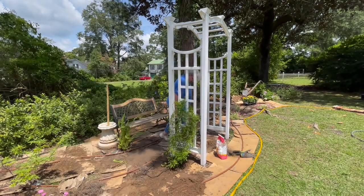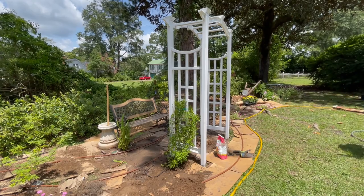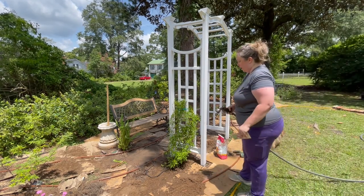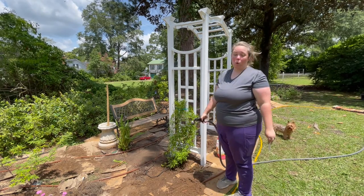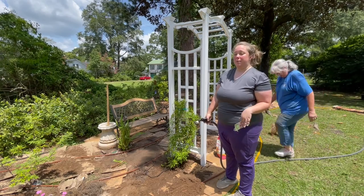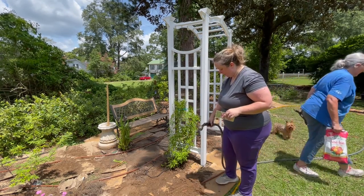All right, so we're going to water it in really good. Even if we do have drip to the area, you still want to water it in. Oh, yeah, but it won't water till tonight. We want the roots that have just been disturbed to be happy now. And it also helps eliminate air pockets, right? Yep.